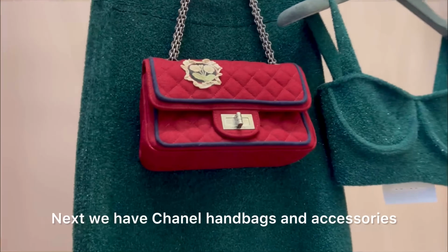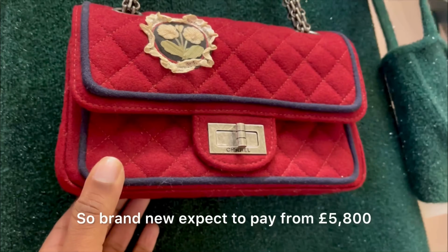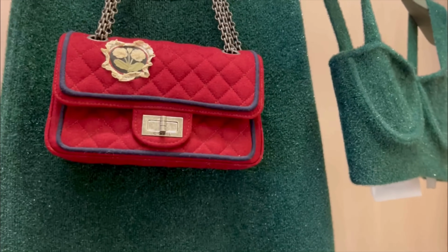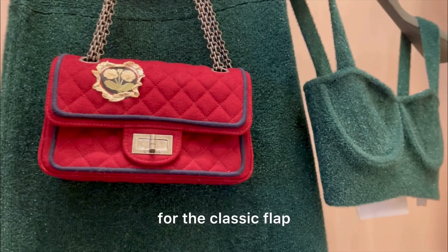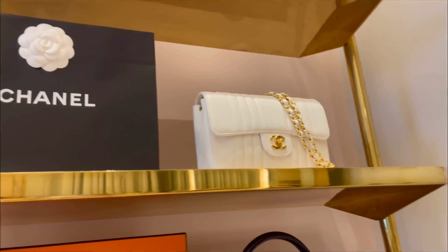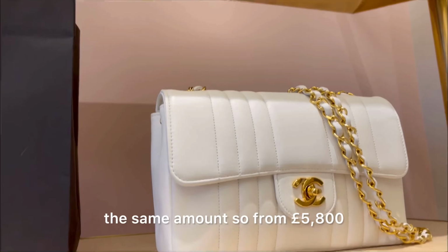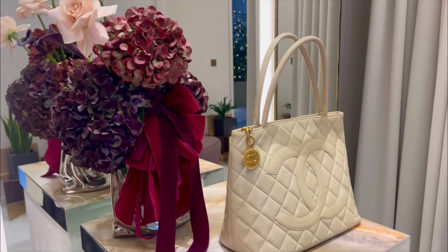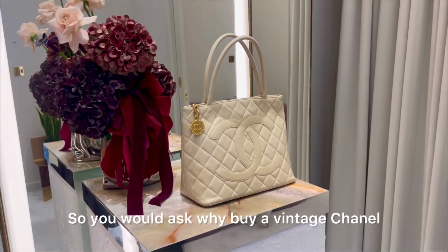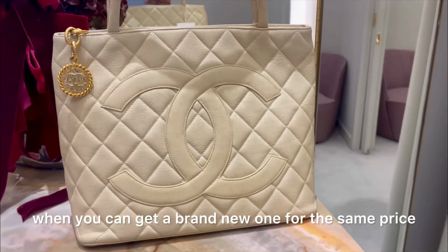Next, we have Chanel handbags and accessories. So brand new, expect to pay from £5,800 for the classic flap, which is one of the most popular handbags, and the vintage one would be roughly about the same amount, so from £5,800. So you would ask, why buy a vintage Chanel when you can get a brand new one for the same price?